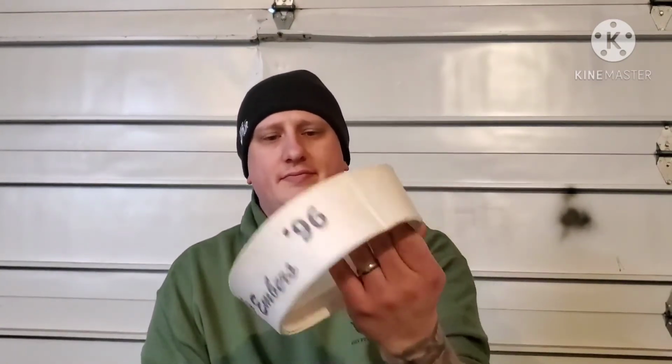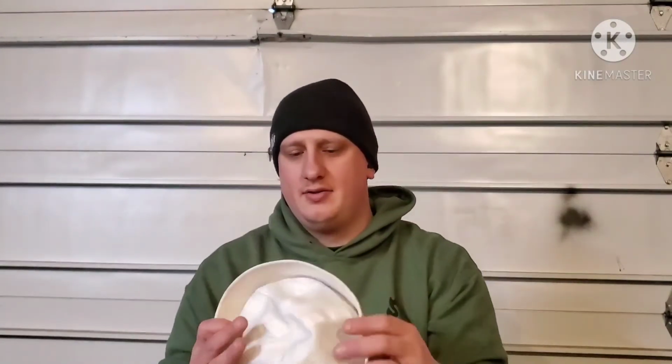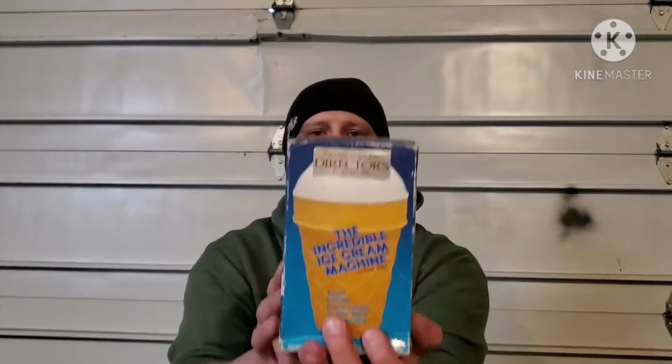So USS Embers, or Ember, is it an L or a B? Embers. So it says 96 on it. It just looks like a cool, I don't know if it's what it is, though, if it's an actual sailor cap. It's super small. It just looks cool and aged, kind of. I'll look that up. This vintage incredible ice cream machine with the box for like $3. The Salvation Army, it's kind of cool.